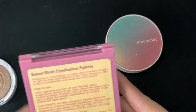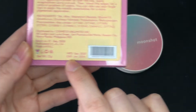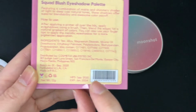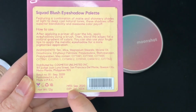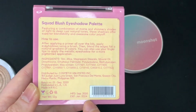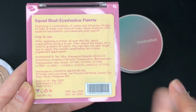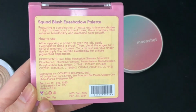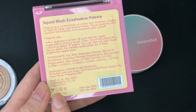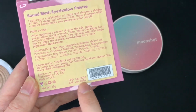In some other products, especially in this Squad Cosmetic, you will see another date, which is the manufactured date and then the expiry date at January 2024. This date signifies that even if you did not open the makeup, it will expire at January 2024. So, for example, you open this makeup in January 2023. Upon opening, 2 years, so supposedly it should expire around 2025. But that's not the case. This is the maximum limit, which is January 2024.